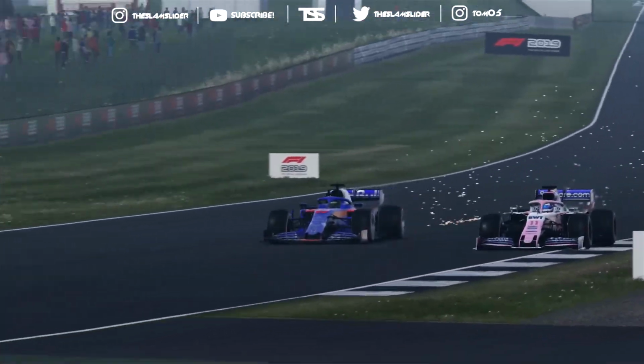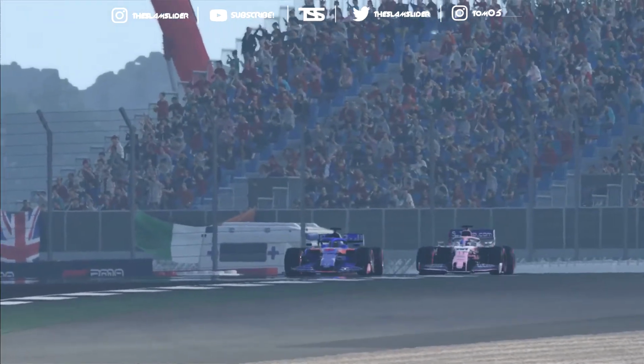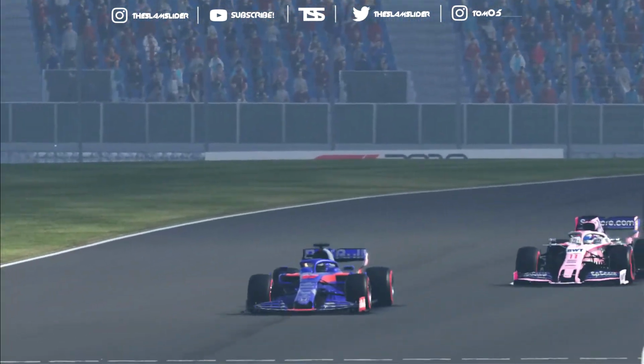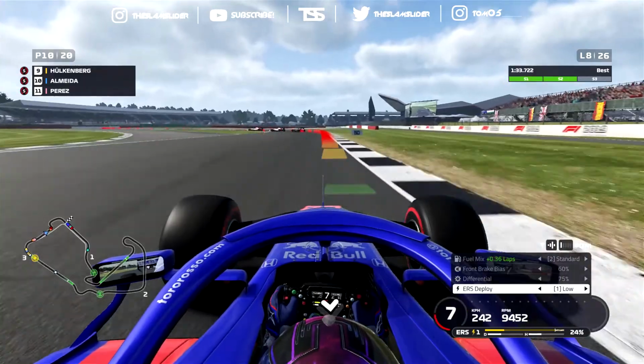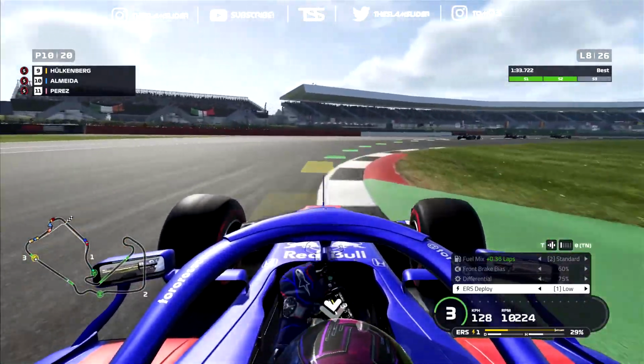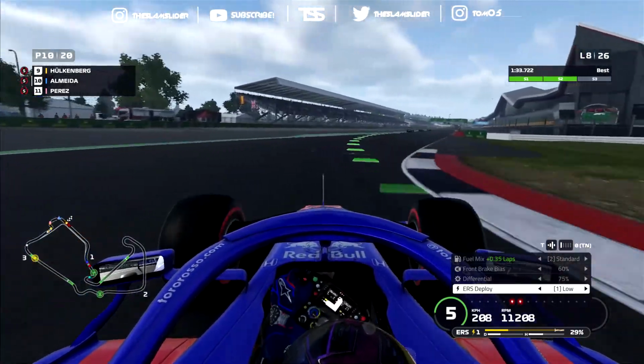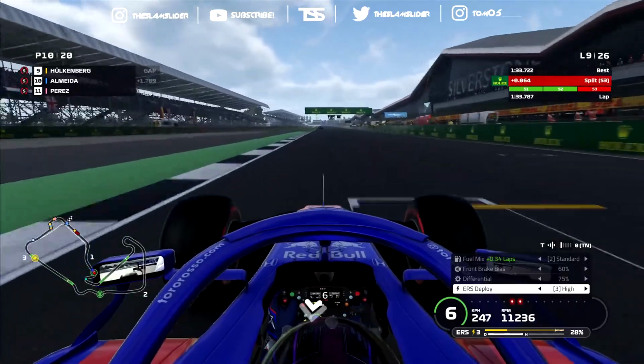So this is us with the DRS open up inside of Sergio Perez. Fusto once again, like we did on Romain Grosjean, and we made the move stick, and that's us into P10 in the points. So making a very nice charge, starting from P15, and at the moment the pace has been really good, especially in the second sector.